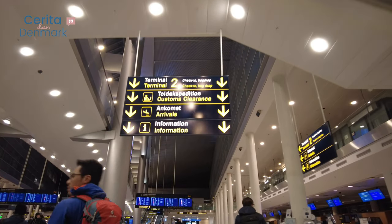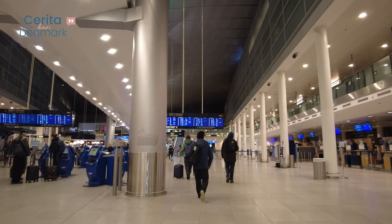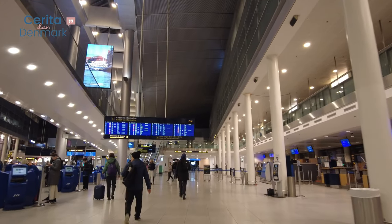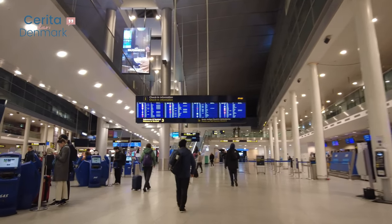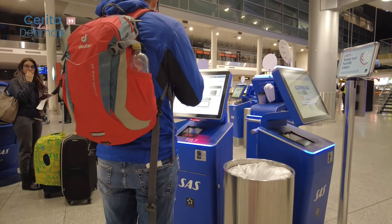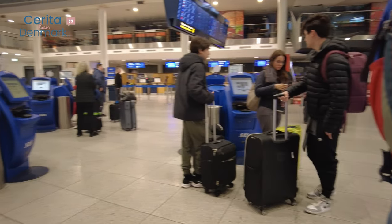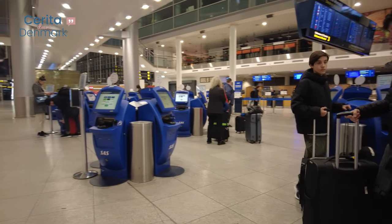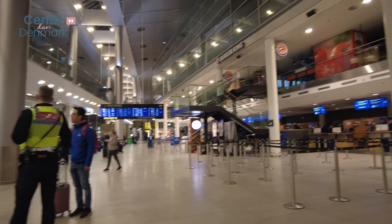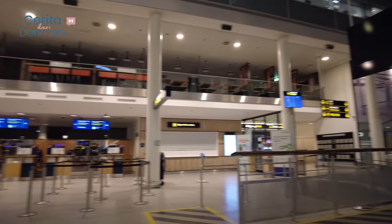Now, here are some tips and tricks to help make your travel experience through Copenhagen Airport as smooth as possible. First, make sure to arrive at least 2 hours before your flight, especially during peak travel times. Next, check in online or use one of the airport's self-service kiosks to save time. Finally, consider using the airport's fast-track service to bypass long security lines.